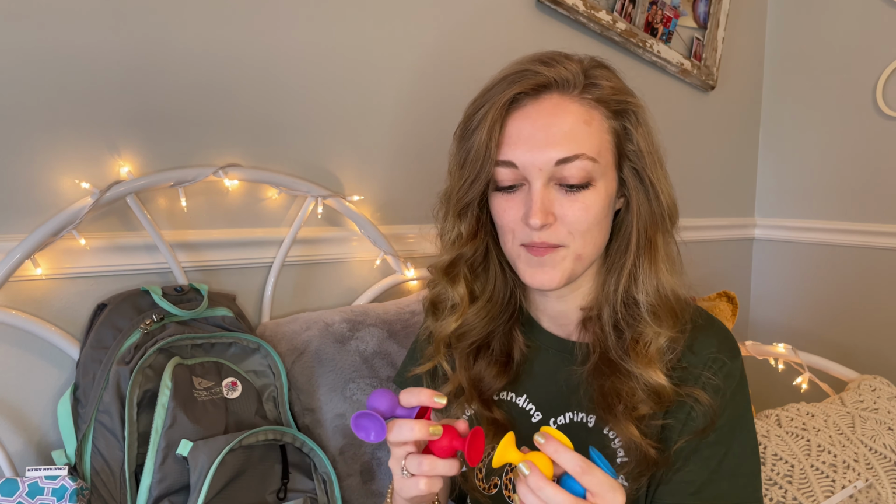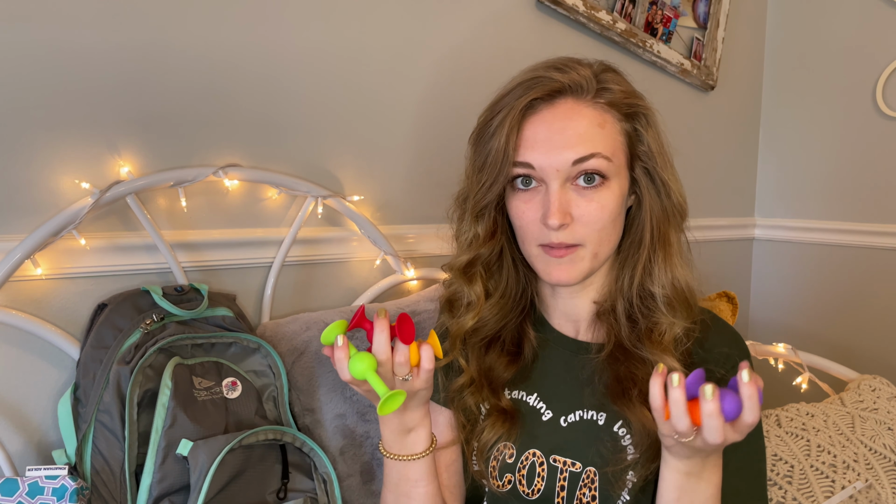You can work on colors. I've worked on color recognition. I've worked on turn taking. I have worked on patterns. You can put them on windows. You can work on target practice, like hitting a target on the wall, throwing them. There's so many options with these. They come in big packs, and I just keep 6 of them in my bag.